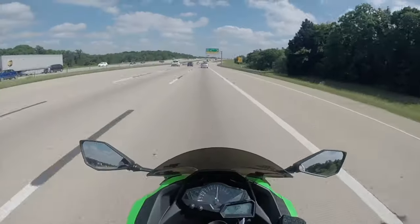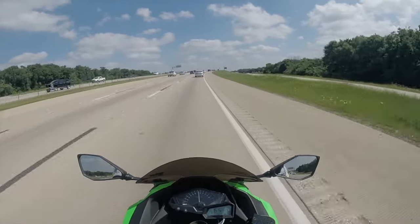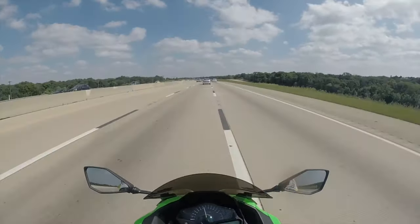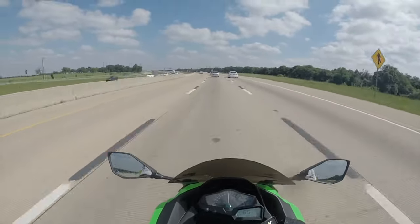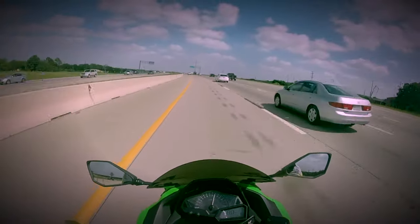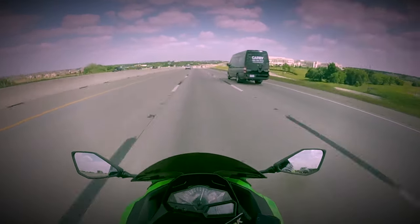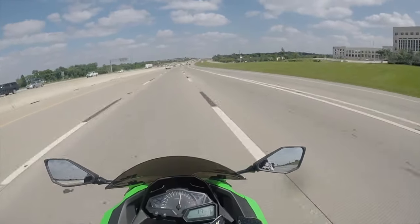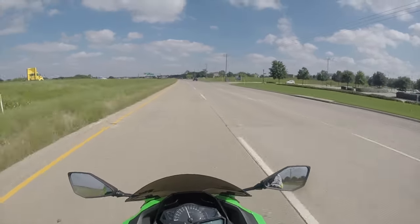Alright, now I'm going 70. And it's not too bad. It's just the wind. And I wonder how the mic sounds at this speed. Ninja 300 on highway. A lot of y'all wanted to see how a Ninja 300 could do on the highway.